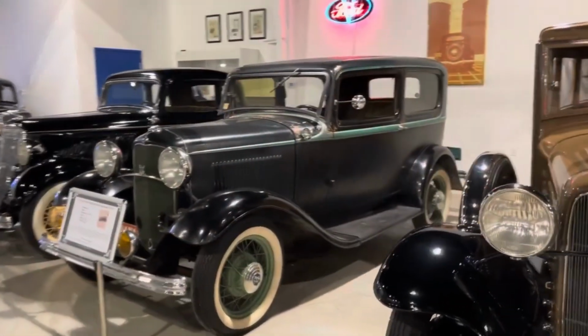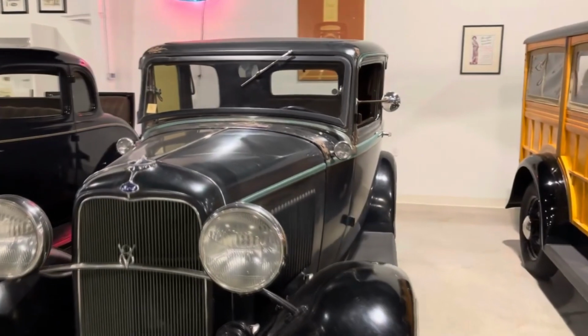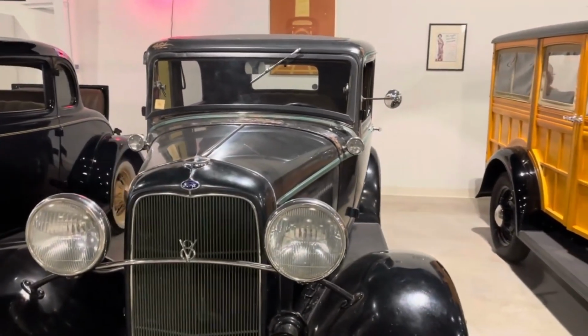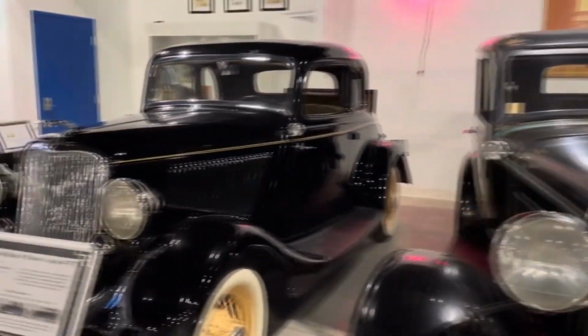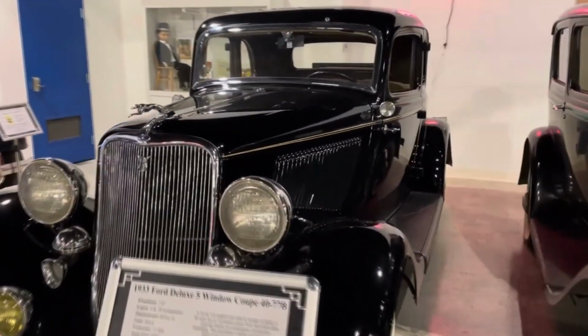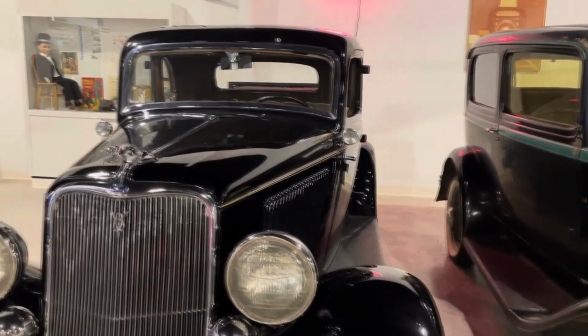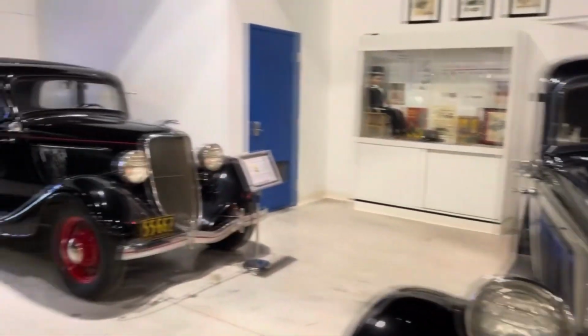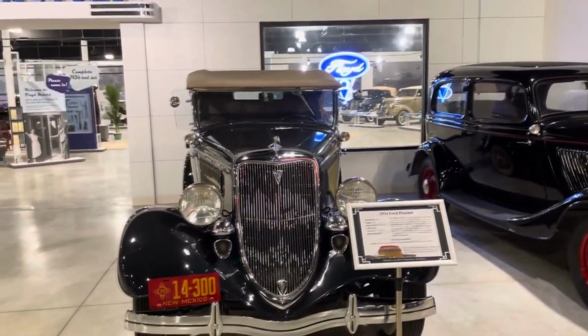The base price was $650. Looks like these are all 1932s. This is a two-door sedan. And then we have a 33 Ford Deluxe 5-window coupe. Just moving around, looking at these amazing vehicles and the way they have it all set up.